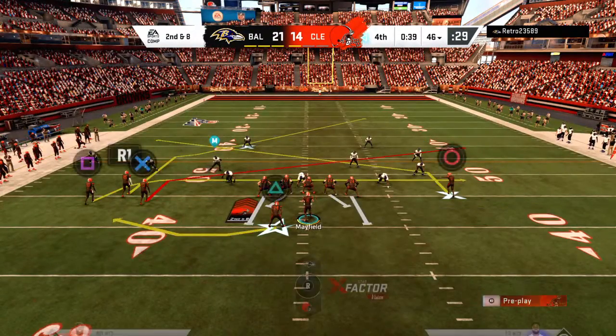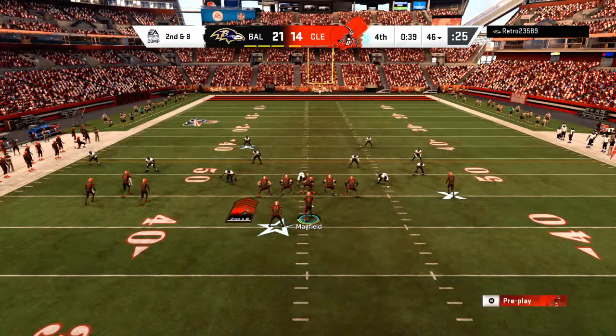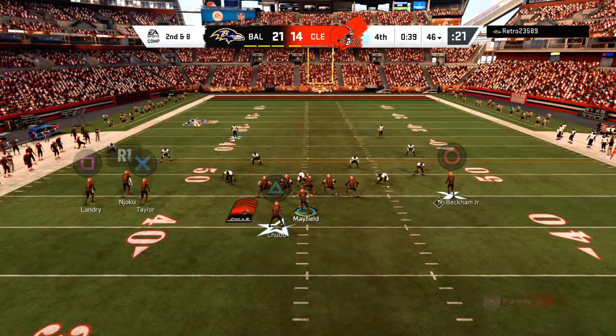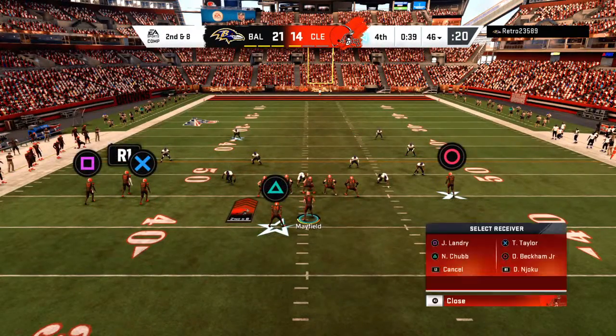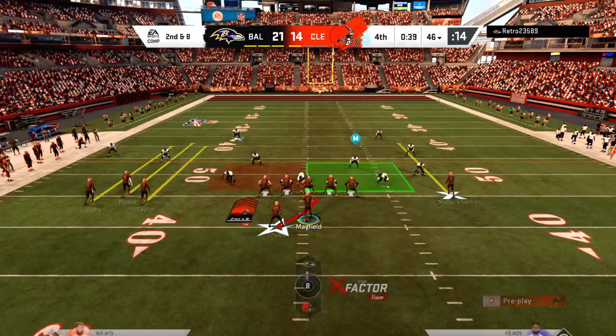Hey, Zoo. 48. Hey, we don't like the 48 right now. Let's go. Strip the ball. Strip that ball. Regular. Regular.